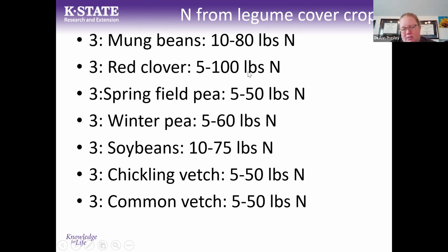I've never seen anywhere close to 80 pounds for mung beans, honestly. Red clover, 5 to 100 pounds of nitrogen, probably somewhere in the middle. Spring pea, the researchers that I've talked to who research spring pea say it's not anywhere close to 50. It's a lot more like 5 or 10 pounds from a spring pea. Winter pea, also 5 or 10 pounds is probably more likely.